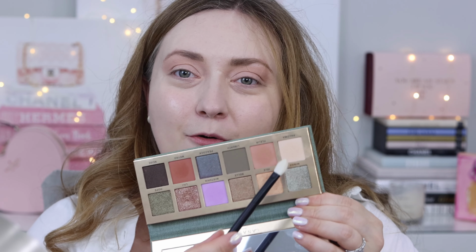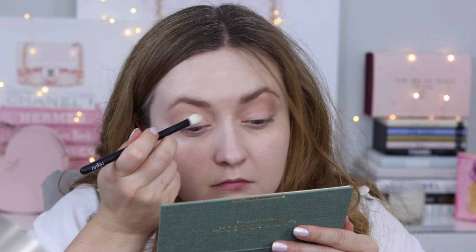Okay, so we are going to start with Rephr number 1, and we are going to, again, like always, put Paloma, which is that bone colored shade right here, all over the lid, just as our base. I have MAC Paint Pot in Painterly already on my lids.